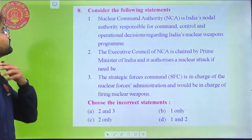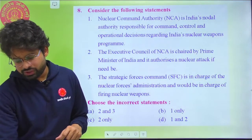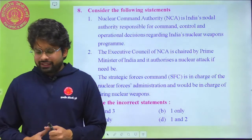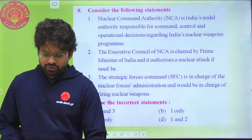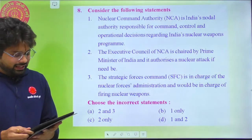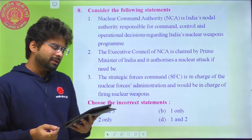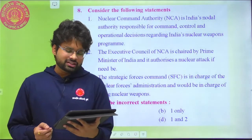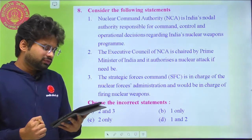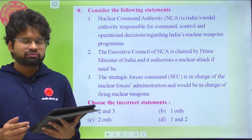Now consider the following statements. It is again regarding a very important institution in India, that is the Nuclear Command Authority, NCA. The Nuclear Command Authority in India is India's nodal authority responsible for the command, control and operational decisions regarding India's nuclear weapon program. Then second, the Executive Council of the NCA is chaired by the Prime Minister of India, and it authorizes a nuclear attack if needed. Third, the Strategic Forces Command (SFC) is in charge of the nuclear forces administration and would be in charge of firing nuclear weapons.